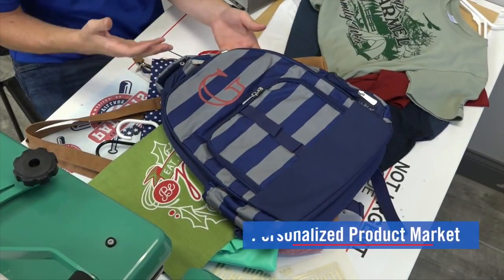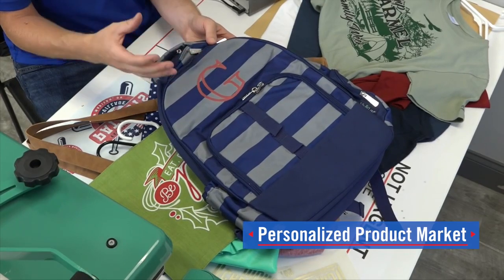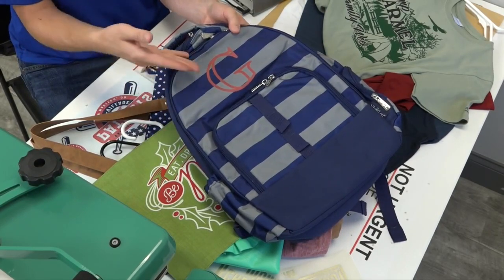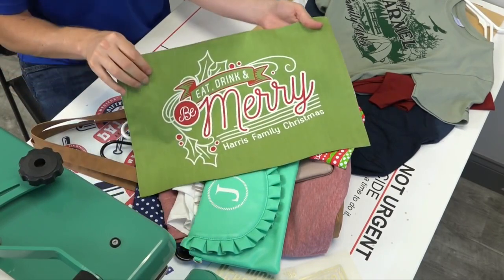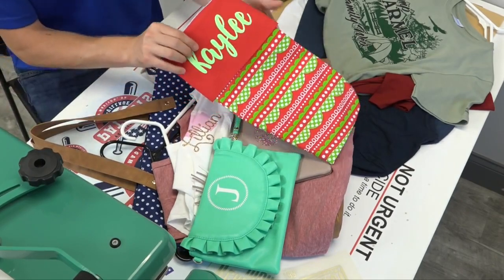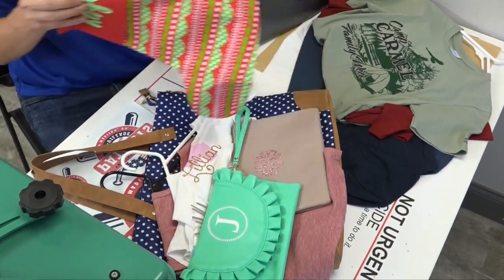The next category is personalization, whether that's for general back to school opportunities, holidays, and the like. In this case, with the heat transfer vinyl and a vinyl cutter, you can do quantities as little as 1. This is a red reflective material. We have a holiday placemat that's been done for the Harris family Christmas, another sales opportunity. Personalized stockings, another great sales opportunity heading into Christmas.